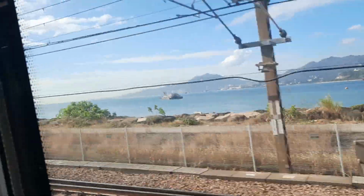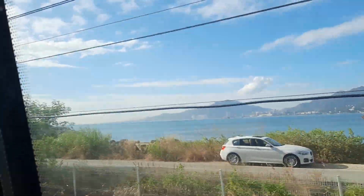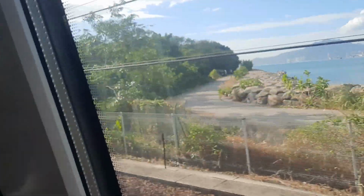So another K-Train over there, and the pretty views over here on this side. I actually don't know whether this is true or not, but a lot of Hong Kong music videos are filmed over here on this promenade here.